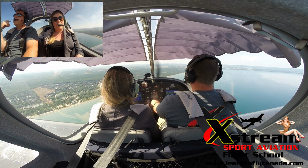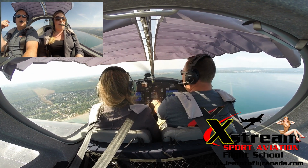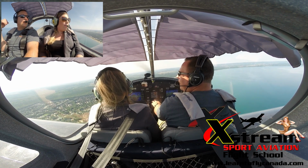Approaching altitude. So now we're roughly 1,000 feet over the ground, maybe around 1,100 feet. This way you can see a little bit more stuff on the ground when we get lower, right?